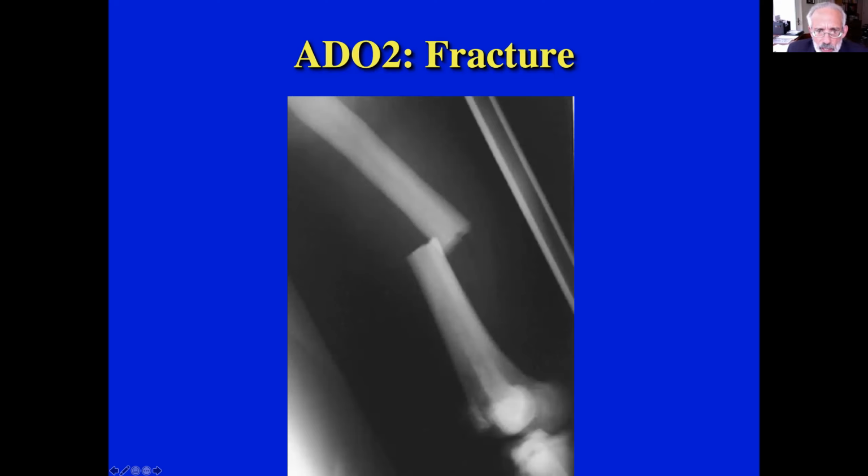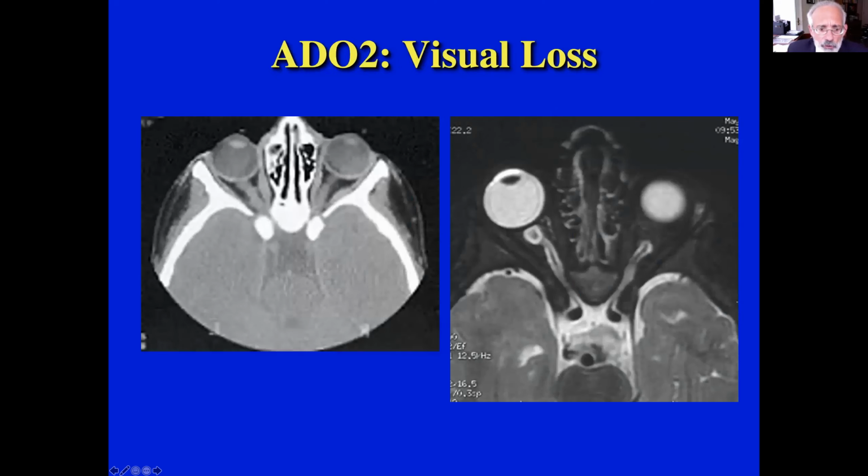As far as complications of the disease, the most common complication is fracture. We also have, in the dominant form as well, visual loss due to encroachment of the optic nerve by bone. You can see the nerve is being pinched off here.